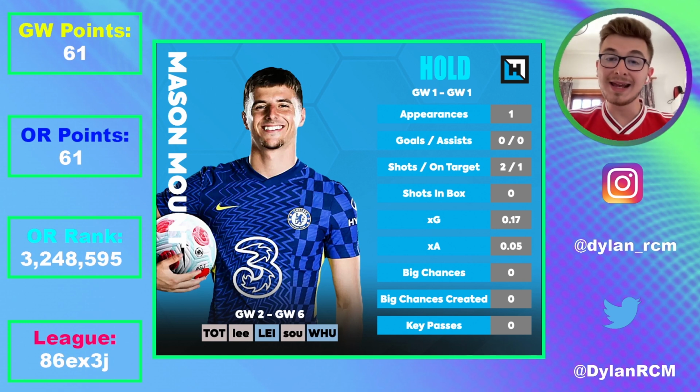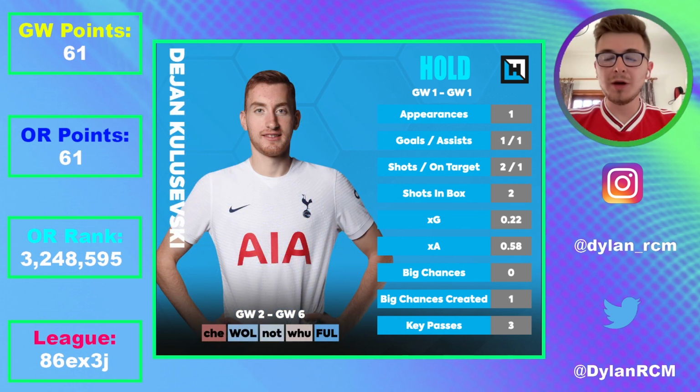Would I bring Mason Mount in at this point in the season? No, I wouldn't. I just wait and see how Chelsea do in the next couple of weeks. And maybe you could get him in ahead of that Leeds fixture in Game Week 3. But even then, I'd probably be a bit patient when it comes to these medium-priced midfielders and look to make transfers elsewhere. There's a bit of a recurring theme here.